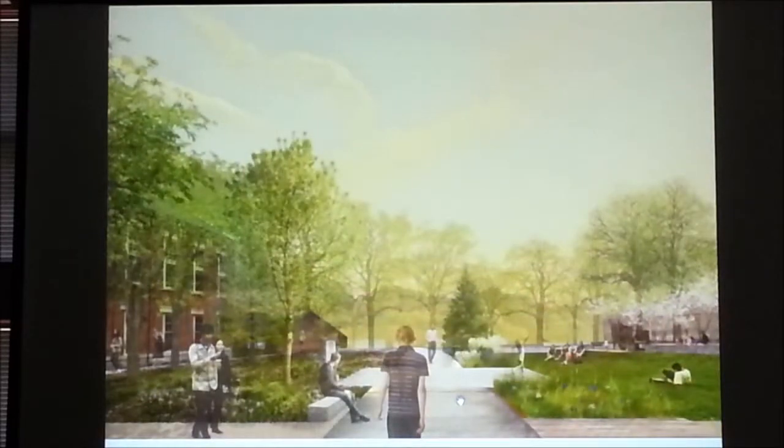This is a view, springtime, as if you're coming from the plaza. You just crossed the crosswalk, you're coming through the plaza. The plaza's behind you to the right. This is one of the bridges that goes into the lawn space. This is the stage area. Okay. This is the memorial.